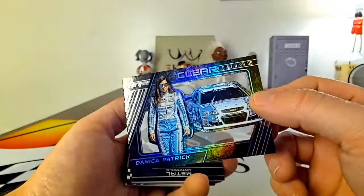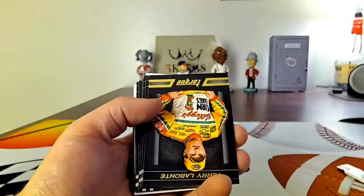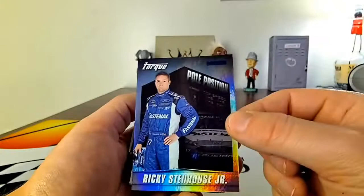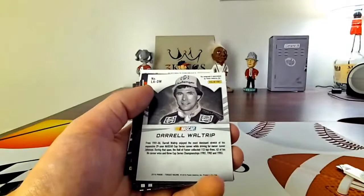Chase Elliott Metal Materials, 23 of 249. Pole position Ricky Stenhouse Jr. Mark Martin Superstar Vision to 149. Nobody skunked yet. There's still cards left. Legendary autographs. Daryl Waltrip, 36 of 50.